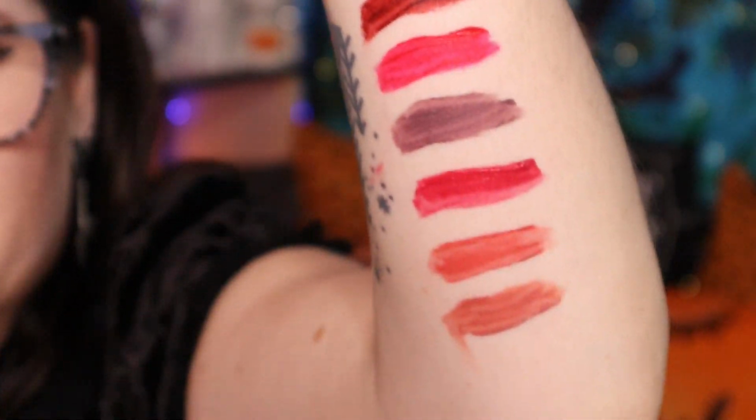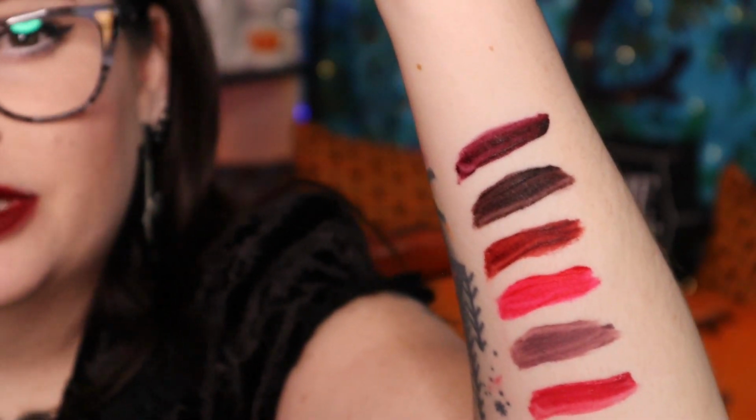Sorry if these swatches are a little splotchy or streaky. It's kind of hard to do those because, like I said, most of these work best to be built up with a couple layers, and also it's just weird to do it on my arms. I don't have any space that's non-hairy, so I was having to go over this part of my arm, which is always a little weird.